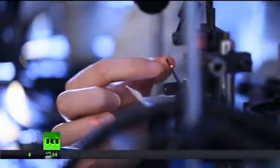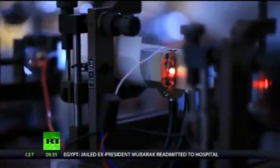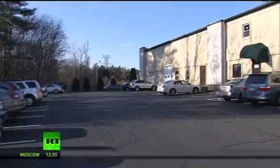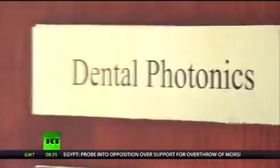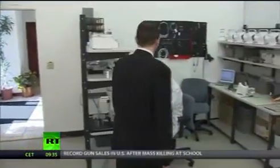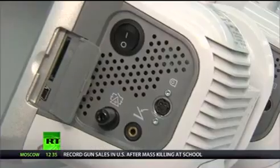But while the historic roots and current cutting-edge research takes place in St. Petersburg through Photonics, the company's production is located all the way across the globe. At Dental Photonics, just outside of Boston, Massachusetts in the United States. Here the truly international team applies the research and development carried out by their Russian partners. This allows these innovators to lean on the strengths of the individual companies.